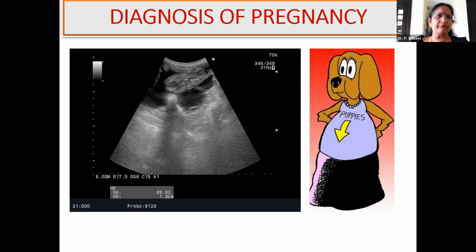Let's say I'm giving a drug for 5 days and then on the 6th day the dog starts to abort. Now, how long do I go on giving this drug? You don't even know, because there are situations where terminations have gone up to 14 days for all the fetuses to be expelled. So when to stop the treatment, you don't know.